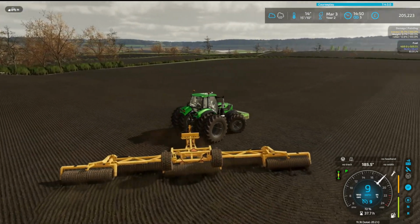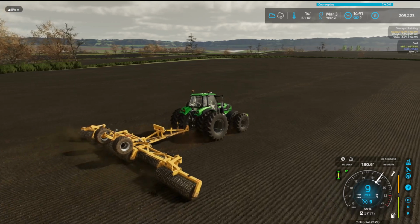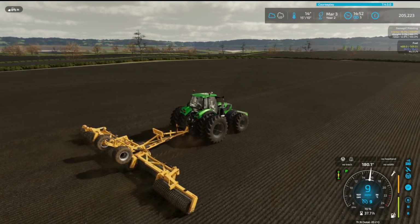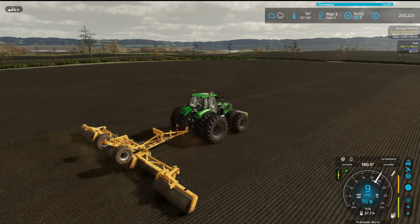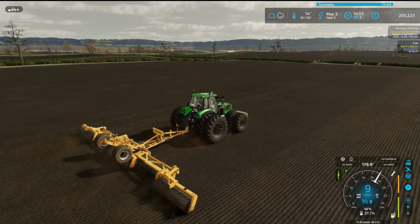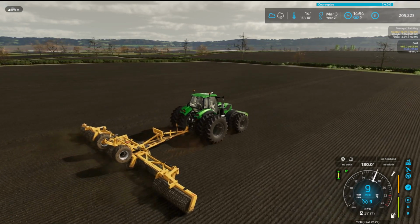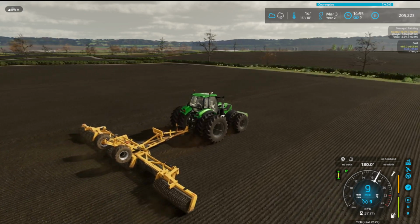Our way back around here. Another couple of rounds after this one and we won't be far from finished in this field. The tram lines until the crop germinates, but we don't need anything until we've got all the crops in anyway, so it will be next month before we come to fertilize this.